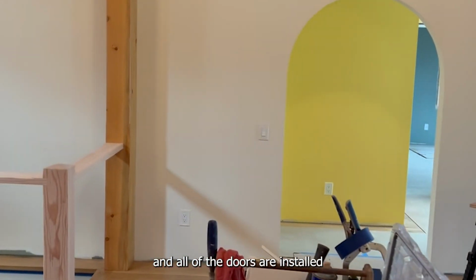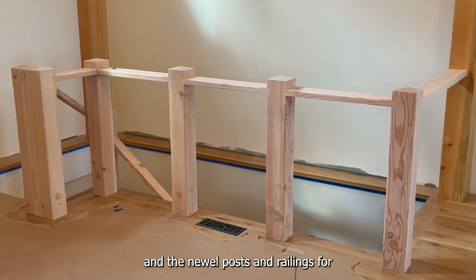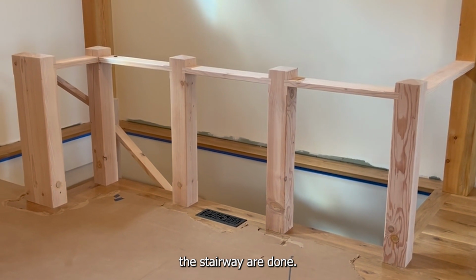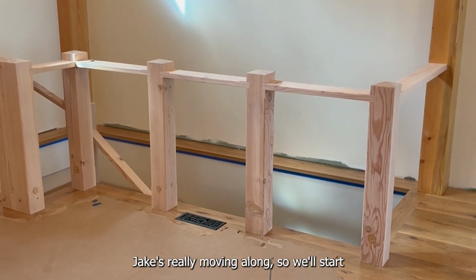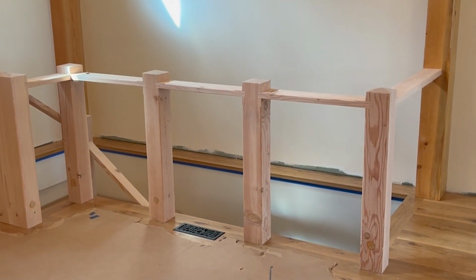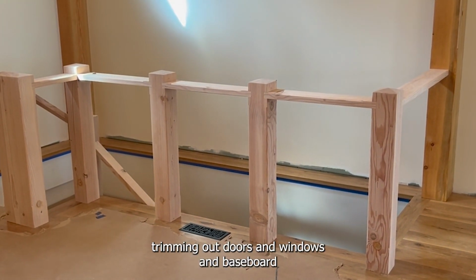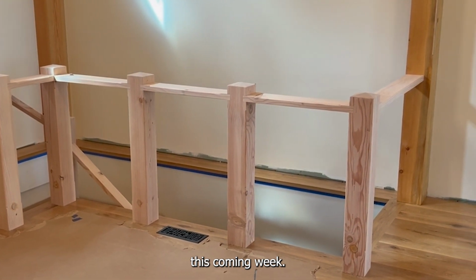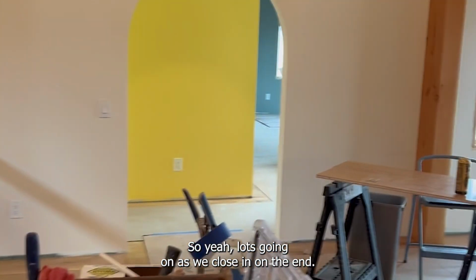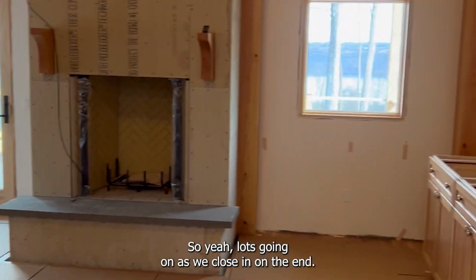And all of the doors are installed, and the newel posts and railings for the stairway are done. Jake's really moving along, so we'll start trimming out doors and windows and baseboard this coming week. So yeah, lots going on as we close in on the end.